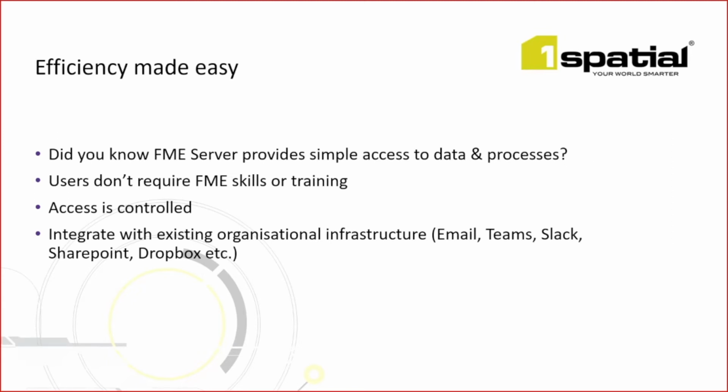So with FME Server and the new web apps, which aren't necessarily new for 2021, however, it's worth repeating because it's a really useful set of functionality that you can use to help alleviate some of the resourcing constraints you may have, or just to give some of your users who are constantly requesting data or support the ability to have this sort of self-service or control over what they need to do. With FME Server, you can control the access to these.